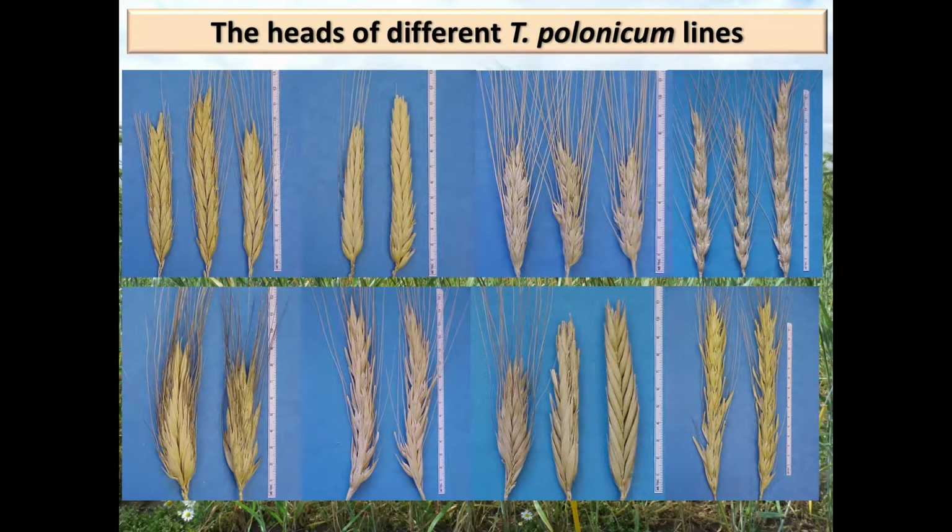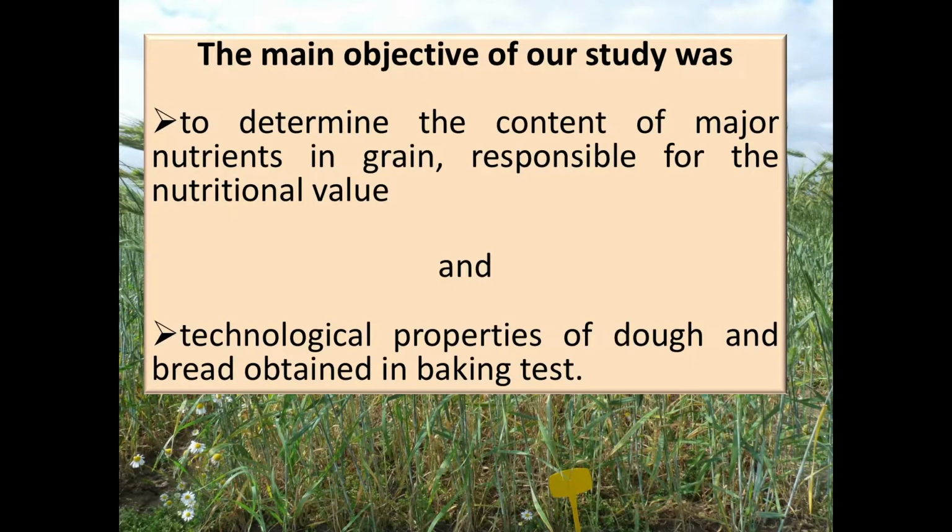In this slide, you can see various types of studied Polish wheat lines. The spikes are characterized by different length and spike density and presence or lack of awns. The main objective of our study was to determine the content of major nutrients in grain responsible for the nutritional value and the technological properties of dough and bread obtained in a baking test.